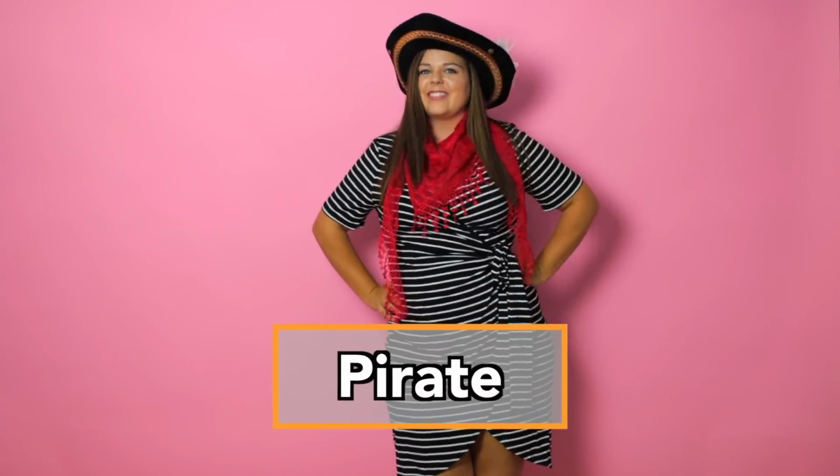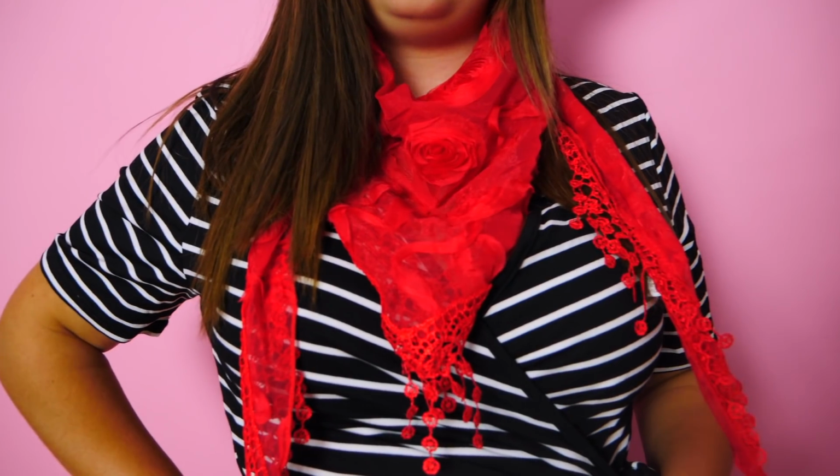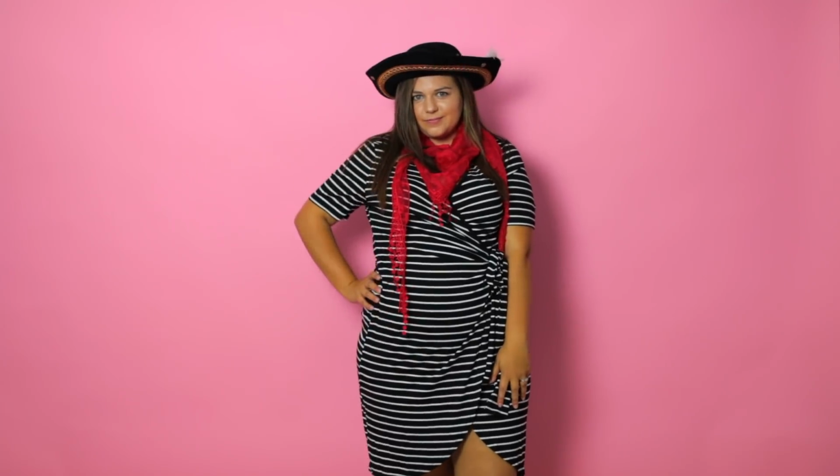For this pirate costume, the only thing you really need to buy is the hat. If you have a striped dress or shirt in your closet, throw that on, accessorize with a red scarf, and pick up a pirate hat from the costume section at any store to pull the costume together.